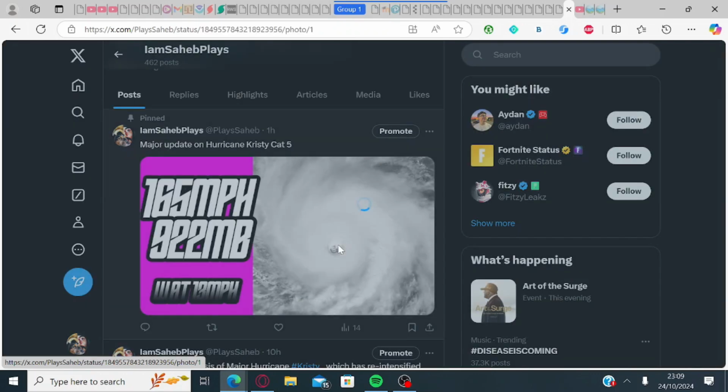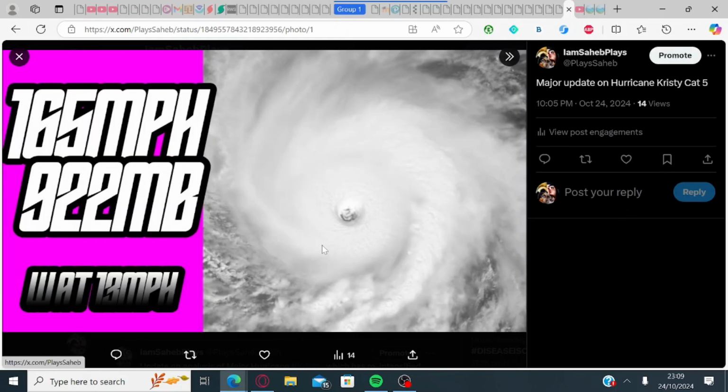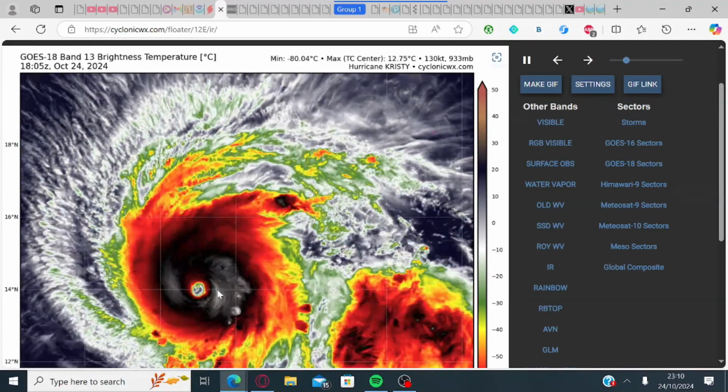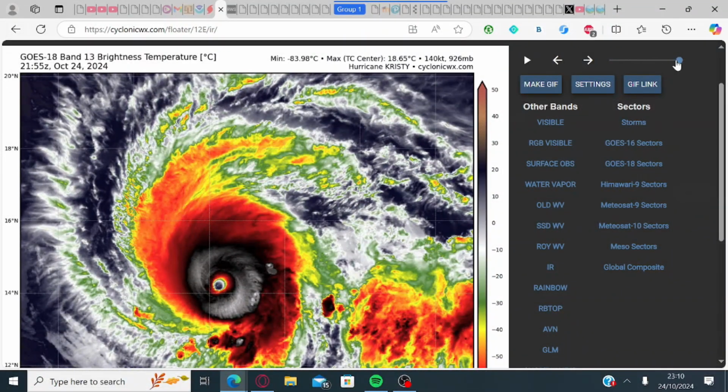Just to take a closer look, you can see how clear this looks like a Category 5 for sure, and it looks quite significant with this very Michael-like open eye and clear sea. It's like a pinwheel effect. Now, looking at the recent frames, obviously they made the upgrade, but in the latest frames, I just want to pause it here and run through these.